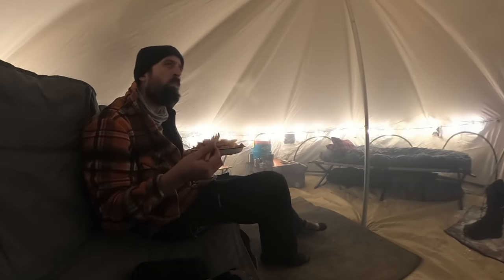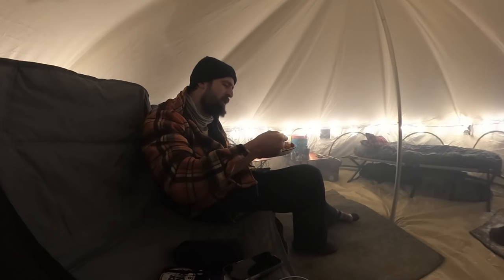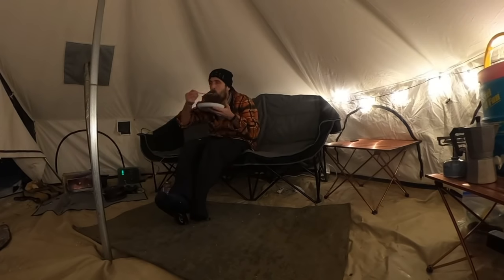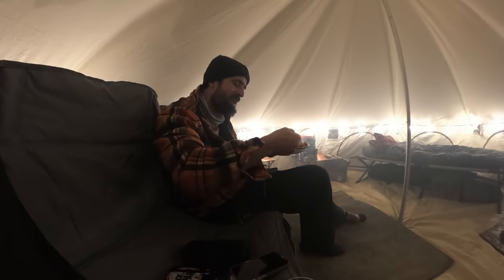That right there is a hearty meal. I'm telling you, there's something about cooking food over a wood stove. It just makes the food extra tasty.